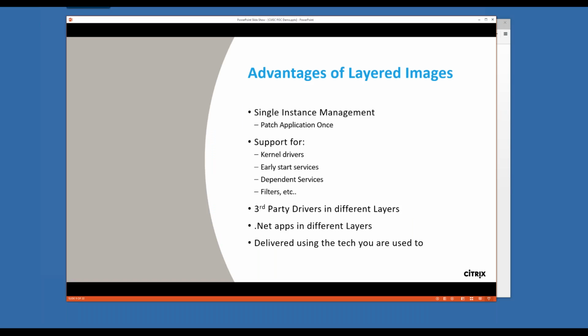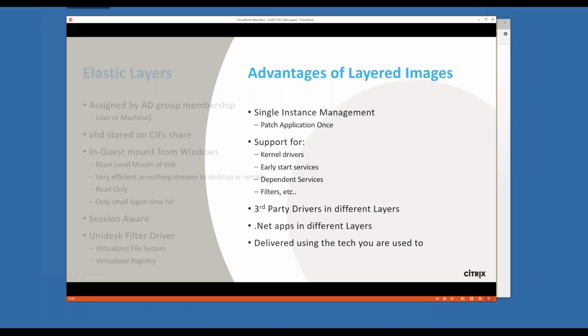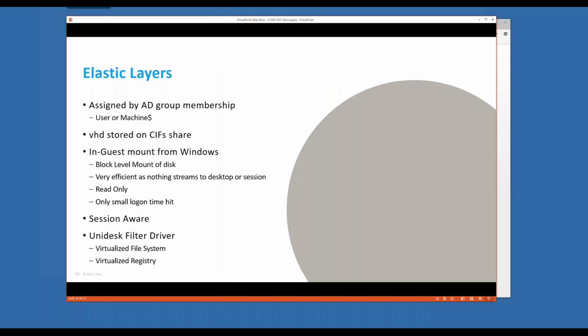So what are the advantages there? I manage one time, right? And it's just much easier and quicker that way and more standard. I don't do it differently in different places because it's all automated from that perspective. It works for kernel drivers, early start services, dependent services, filter drivers, third-party drivers, .NET, et cetera, all handled through the layered image, no problem, right? Big thing there. Now, what's an elastic layer?